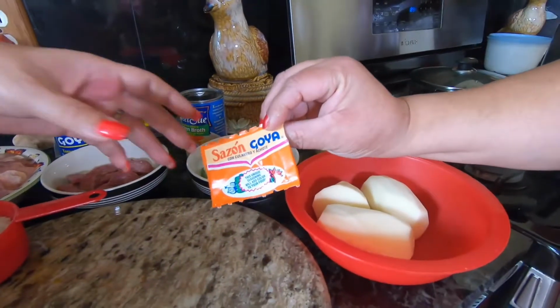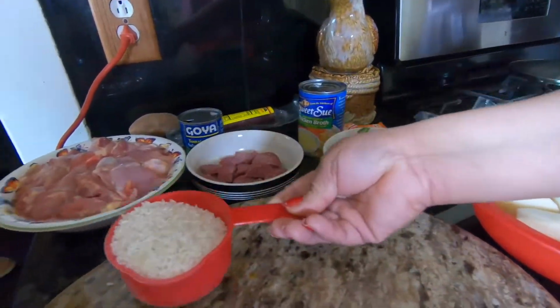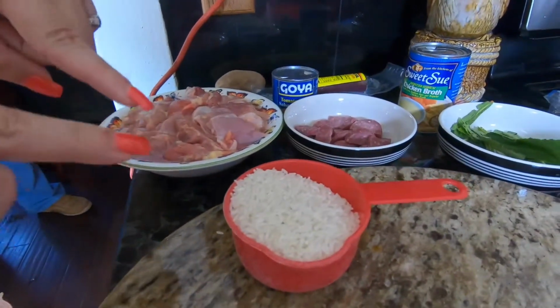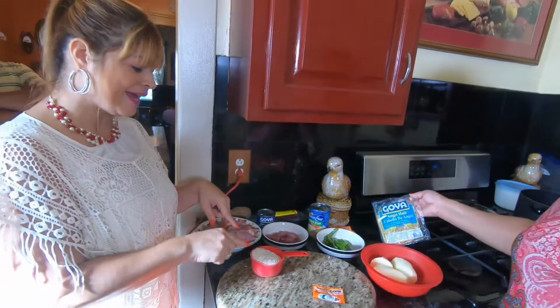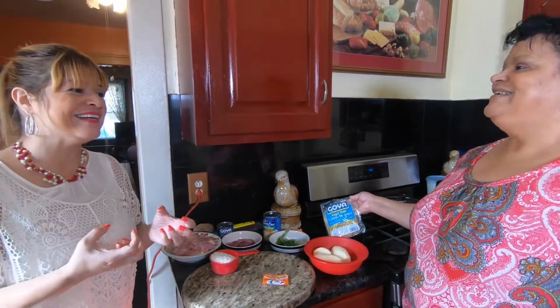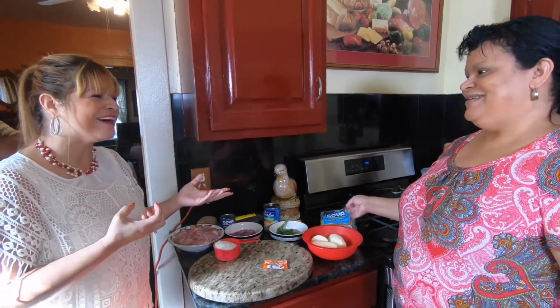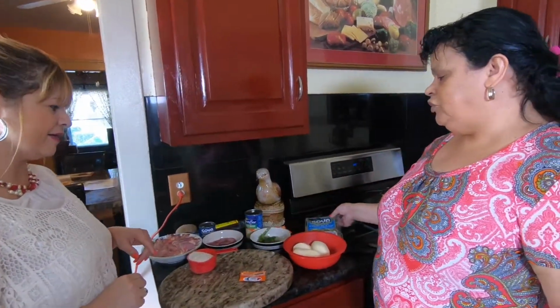Sazón, which you can also buy at the local supermarket. One cup of rice. That's really important, because sometimes when I try to make sopa de salchichon, I put too much rice in it. And then it gets dry and takes all the broth. So this is one cup. Yeah, one cup. Not too much rice.